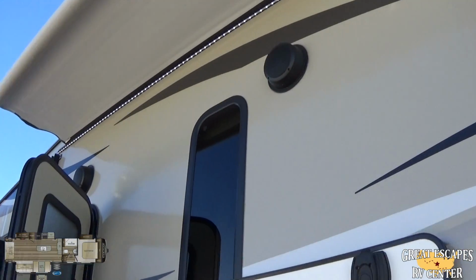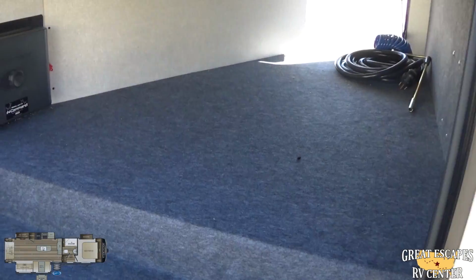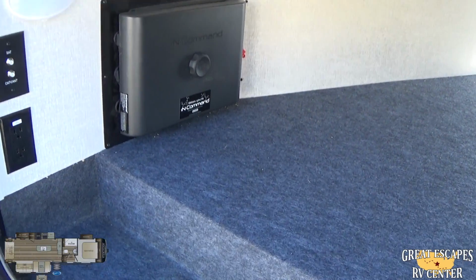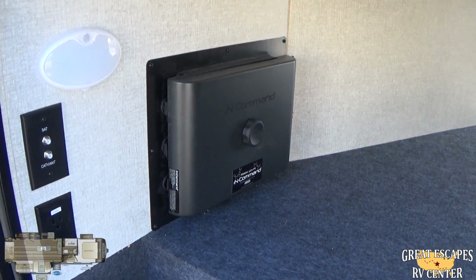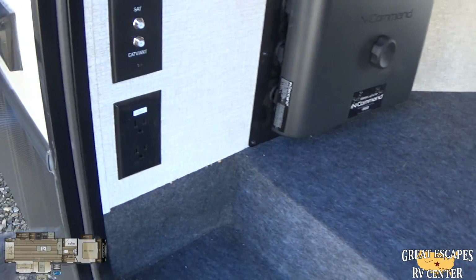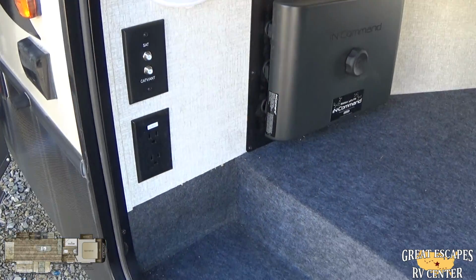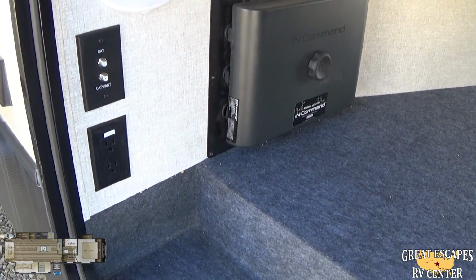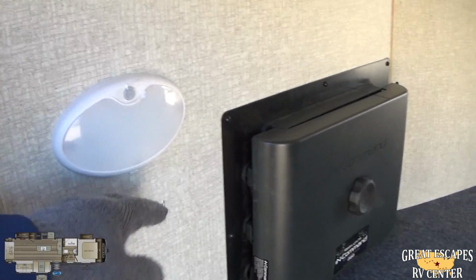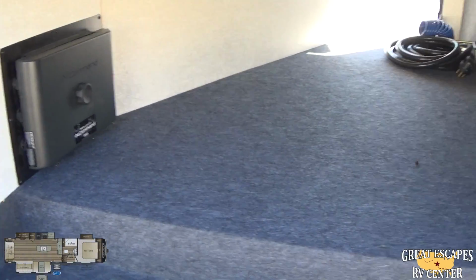You're going to have exterior speakers as well that are tied in with the sound system on the inside. You've got a nice amount of pass-through storage in here. This is actually the In-Command Global Connect, which is really cool. I'll get into that a little bit more on the inside. You got an external power source here and here for any additional exterior powering as far as like a TV or a fan or any of that kind of stuff goes. Motion sensor lighting, which I don't have turned on right now, which is kind of cool. You can kind of control that the way you want.